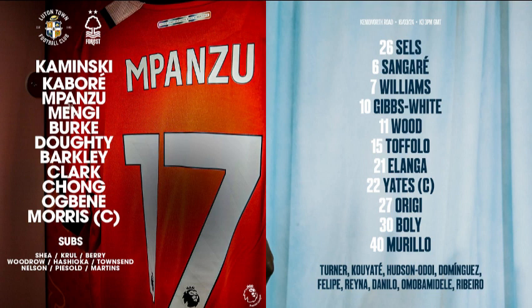Great area for Forest. Origi, as you say, calmed himself. It should be 1-0 to Forest. And back into the grateful arms of Kaminski.